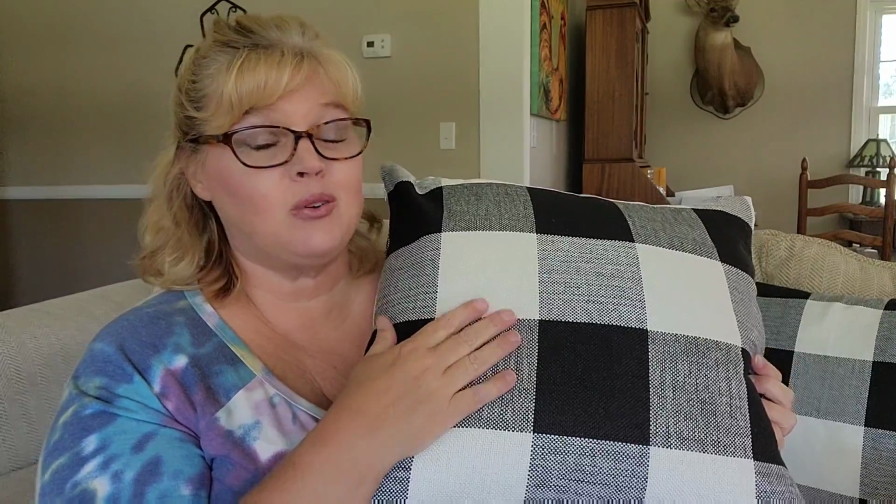So anyway, I did not buy new throw pillows. I mean, I did for the yellow ones, but for these right here, these are the ones that were on my couch. The only thing I bought was these slip covers. I saved tons of money by doing it that way. And I could possibly reuse this at Christmas.